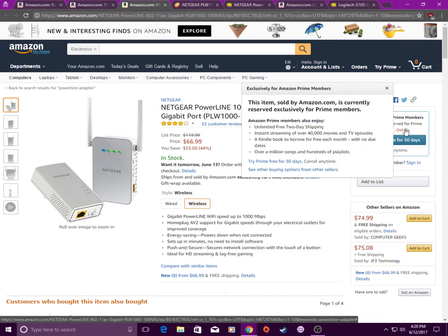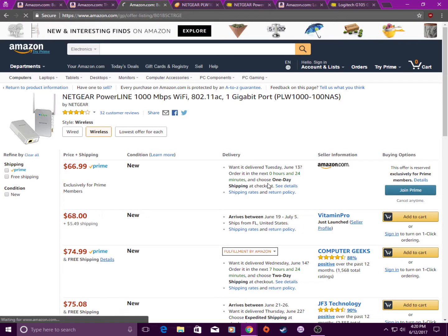And if you click this one, it tells us about Prime, but there's no option to buy it. And if we look on this page, there's no add to cart. There are other sellers there, but those are higher price, and the second one is around the same price, but with $5.49 shipping. Plus, that one seems used.